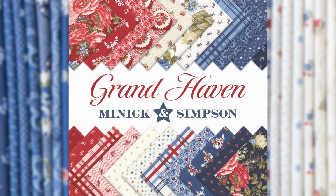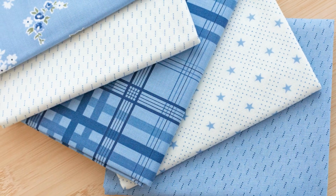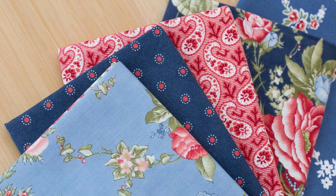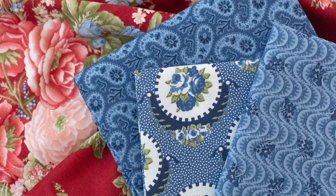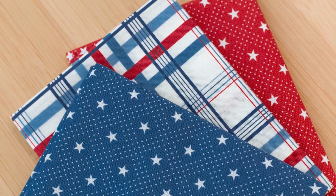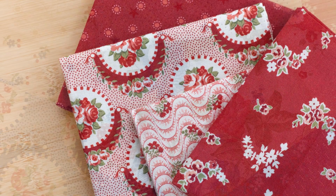Grand Haven, some news for you. Minick and Simpson, who have been designers for Moda forever, always these beautiful red, white, and blue, sometimes with a splash of pink. This is their final collection. These ladies have deserved their retirement, and it is now here. So if you have passed over previous Minick and Simpson collections, don't let Grand Haven pass you by.